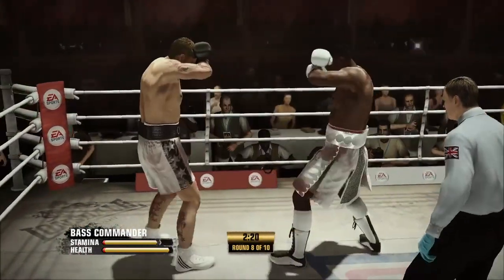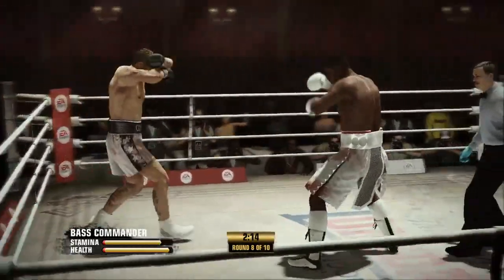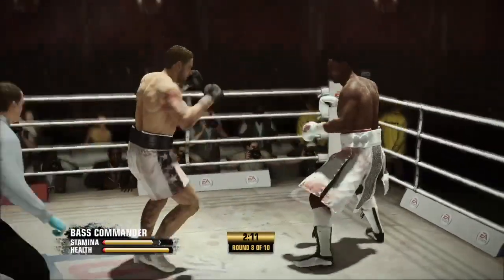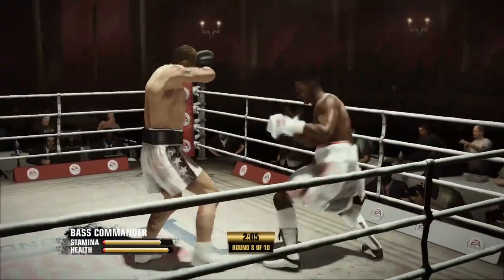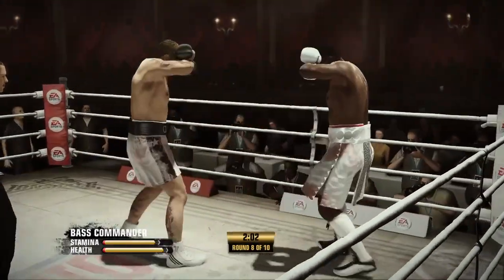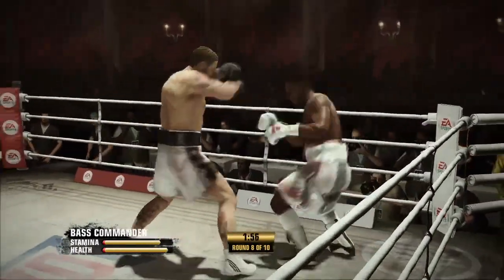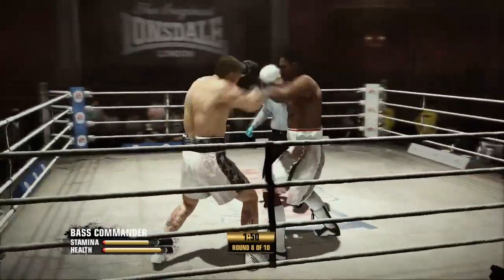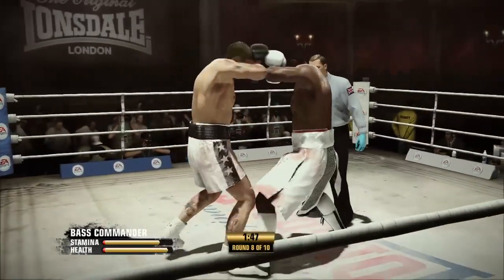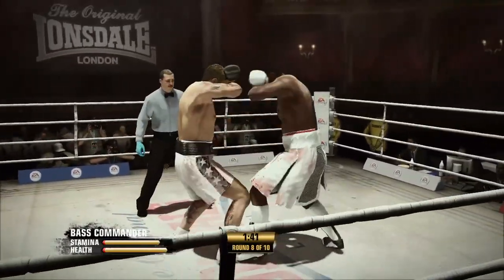That is a sharp uppercut by Kid Dynamite. A stabbing right hand comes in by Kid Dynamite. Kid Dynamite's left landing well. Nice block by Kid Dynamite. That's great stuff. He fires one right back after taking one. Gotta love the work by Kid Dynamite.